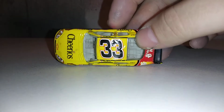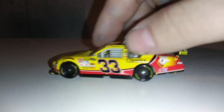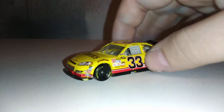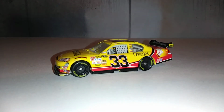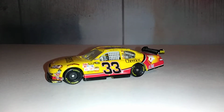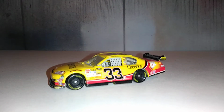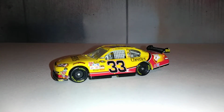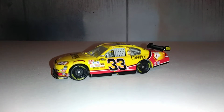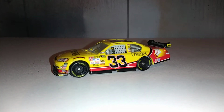Here is the top. Here is the bottom. Left, right, back, front. And Clint Bowyer is still a driver to this day, racing for the iconic Stewart-Haas number 14. He took over Tony Stewart's ride. What was it, at the end of 2016, 2017, I believe it was. He took over the 14, or did he drive the 46 for one year?